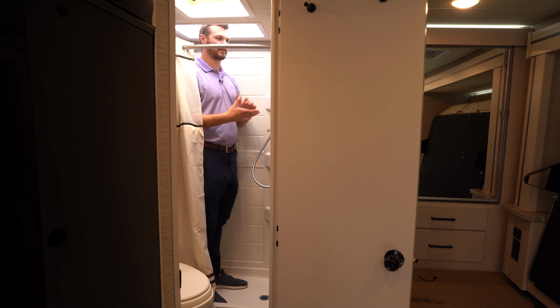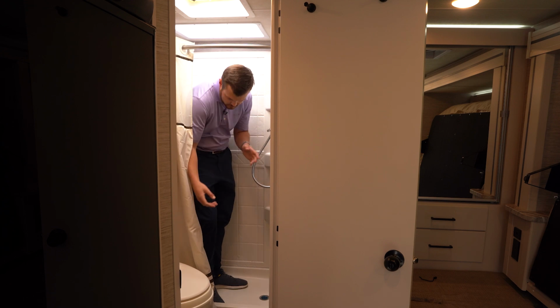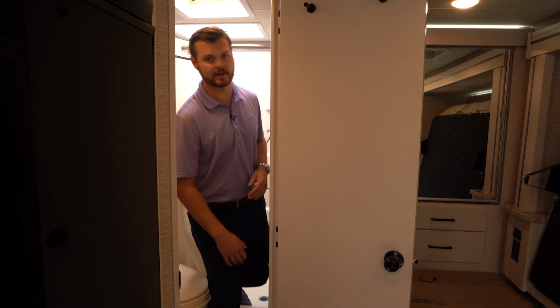And like I said, it's perfect. You're not taking a 17-minute shower unless you're really living life. And so you're in and out quick, and it's going to be perfect for you to use with your tankless hot water heater, getting instant hot water.